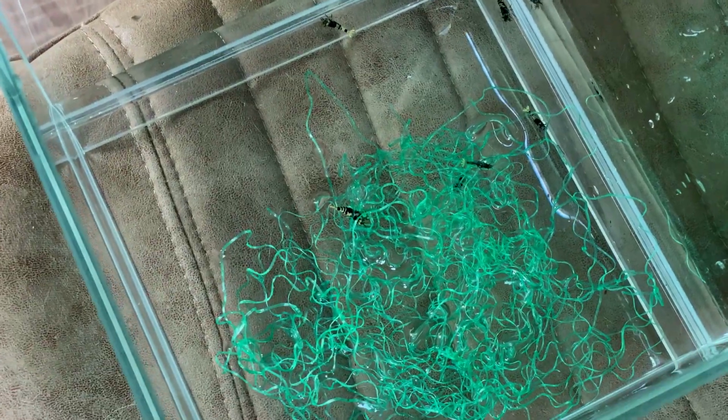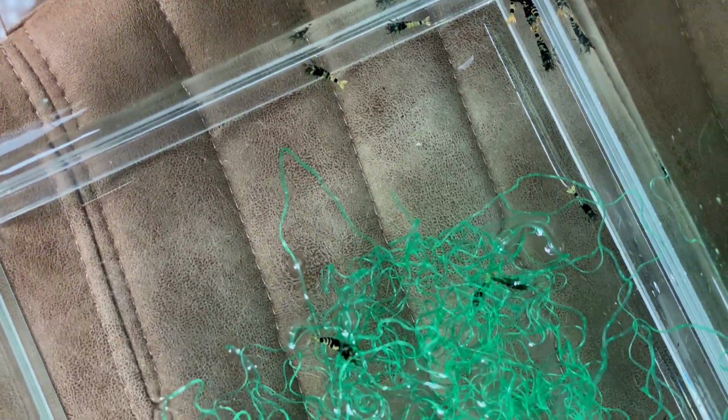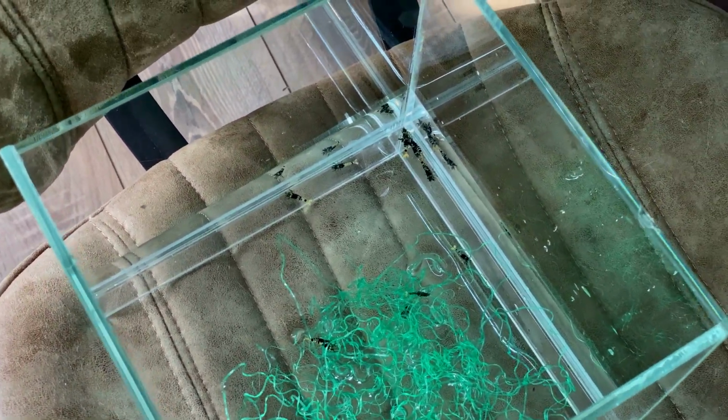Okay, now we can get a bit of a closer look at them. So I think we have 1, 2, 3, 4, 5, 6, 7, 8, 9, yes, 10 Galaxy Pinto tiger shrimp. So I'm going to start drip acclimating these guys, and then we can talk a little bit more about them.